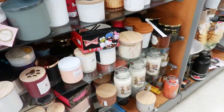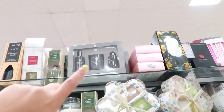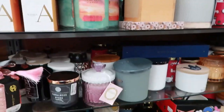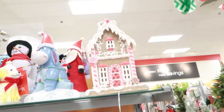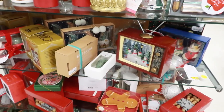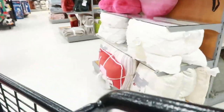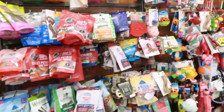So, I just want to show you guys what they have. Ooh, a DW set. I've never seen a DW set. I like DW candles, they're good quality. This is the brand DW right here. I've also seen these gingerbread houses. Very nice. But you guys saw from my decorate video, I just want to use what I have this year. Oh, look at the gingerbread man. Outfits for a spider? Nah. She has too many.